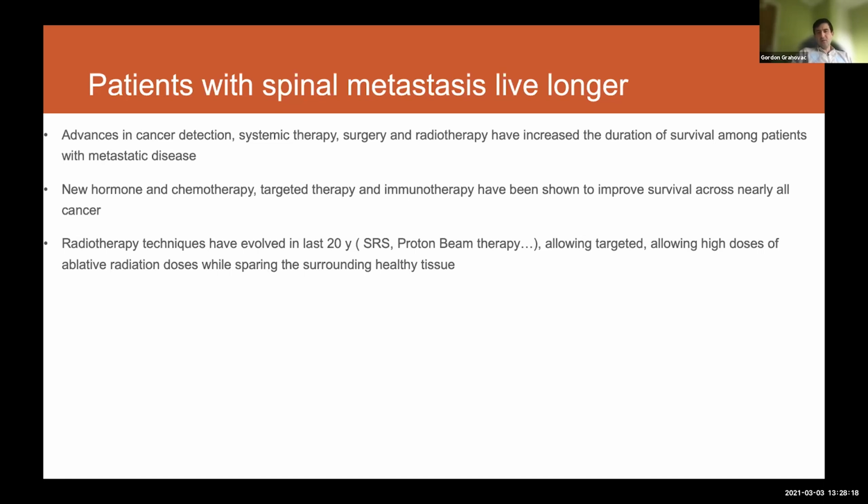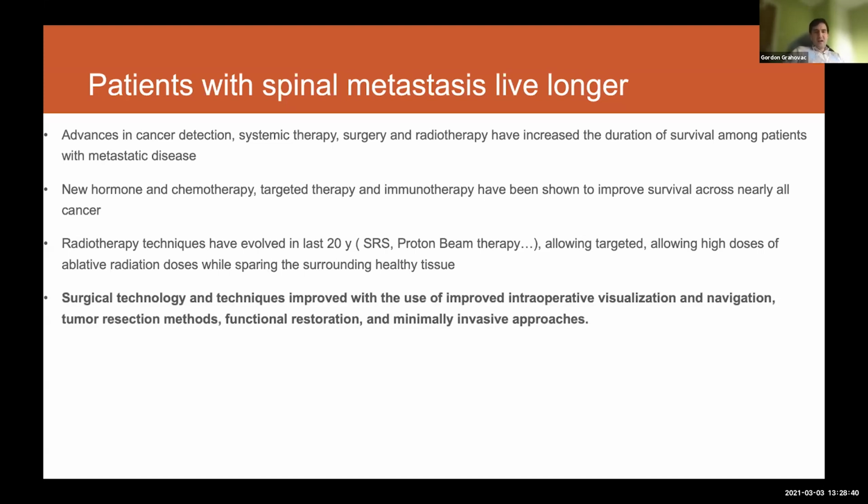And when we talk about that, we mean SRS, proton beam therapy, and carbon therapy, and now flash proton beam therapy is going to come quite soon and be more available. It allows targeted high doses of ablative radiation while completely sparing the sensitive tissue around, which was not the case with standard radiotherapy till now.